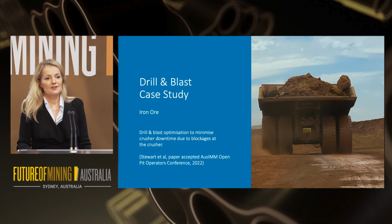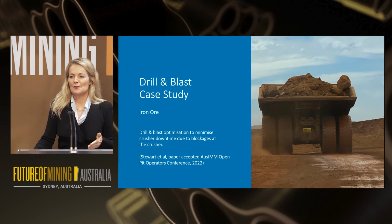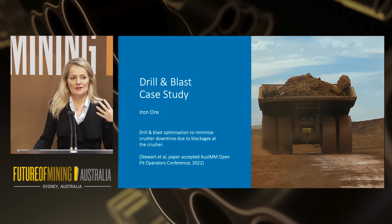Then another area I talked about at the beginning was another opportunity that exists already in operations is drill and blast. This is not a new one. I think most people have heard of mine to mill optimization. It's pretty much the same thing. It's just a way of doing it that's not a consulting business model. It's built into your operations through the software. So it's a way to undertake continuous mine to mill optimization.